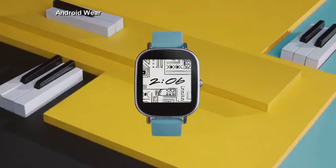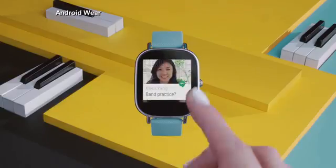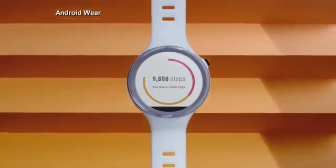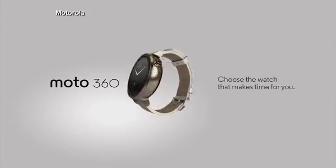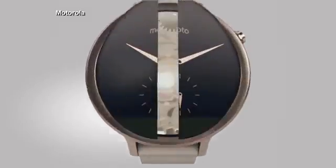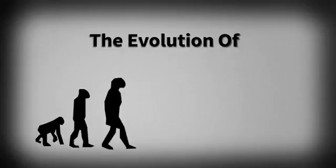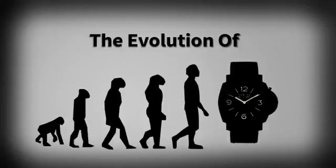Google just announced Android Wear 2.0, with cutting-edge features ranging from handwriting recognition to the latest fitness monitors. Humanity has certainly come a long way since the sundial. The evolution of the watch.